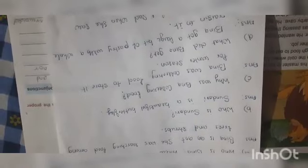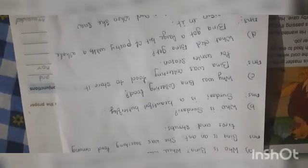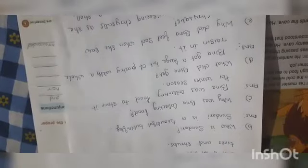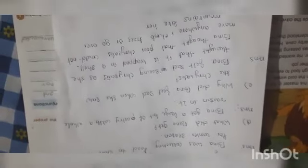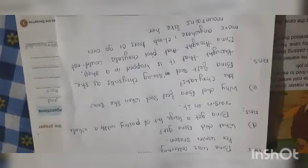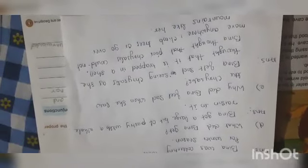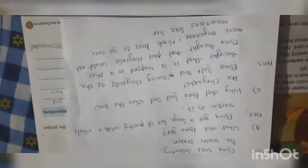Why was Beena collecting food? Beena was collecting food to store it for the winter season. What did Beena get? Beena got a large bit of pastry with a whole raisin in it. Why did Beena feel sad when she saw the chrysalis? Beena felt sad seeing the chrysalis as she thought that it is trapped in a shell. Beena thought that the poor chrysalis could not move anywhere, climb trees or go over mountains like her.